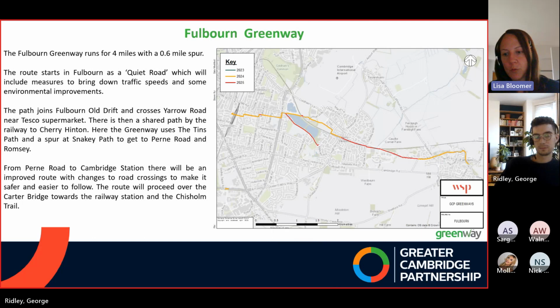The route starts in Fulbourn, and that's what we're going to concentrate on tonight, so the eastern section. It starts as a quiet road, so looking at bringing in measures to reduce traffic speeds and provide a safer environment for all users there. The path then continues from Fulbourn along Old Drift and crosses Yarrow Road near the Tesco supermarket.